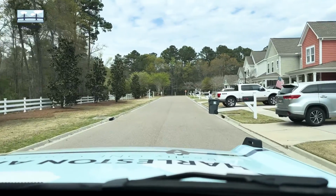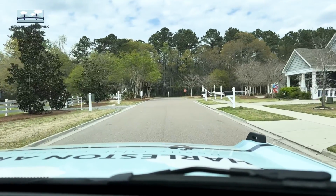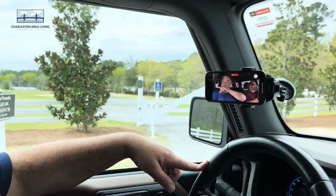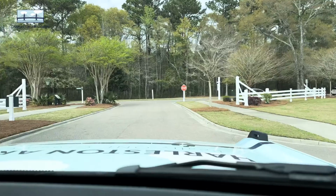But if you notice here on the left, there is a boat and a kayak launch area. As a resident, you have access to this gate and you can go down in here and park your car and launch down in the pond there. And they do concerts and food trucks and all kinds of stuff out in this field.